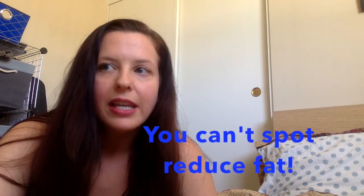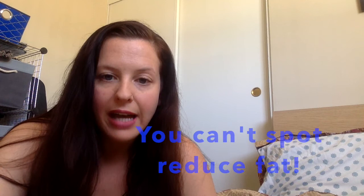The other thing is you cannot spot reduce fat. So if you want to lose fat in your abdominals, you have to lose fat everywhere. If you want to lose fat in your butt, you just have to lose fat, period. You have to lower your body fat percentage while you're increasing your body's lean mass. That's why I say if you want to lose fat and not lose weight, your weight on the scale may not change that much. You're increasing your lean mass and decreasing your fat mass.